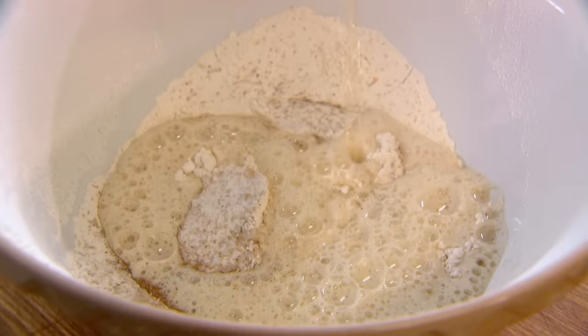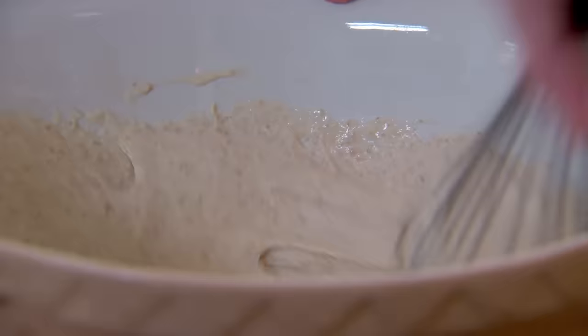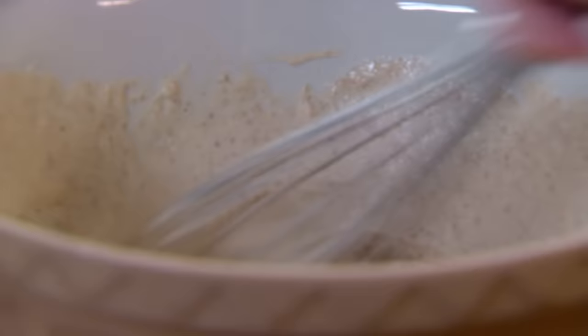And the reason why this recipe works so well is that the beer has that yeast. So naturally, it's going to work beautifully. Give that a really good mix. I'm looking for the mixture to be quite wet. If the dough becomes too firm, then it's going to cook dry in the center. Just as it starts to fall through the whisk, that is perfect.